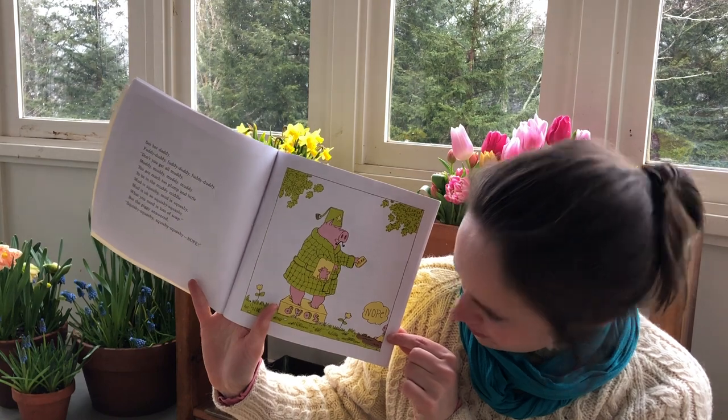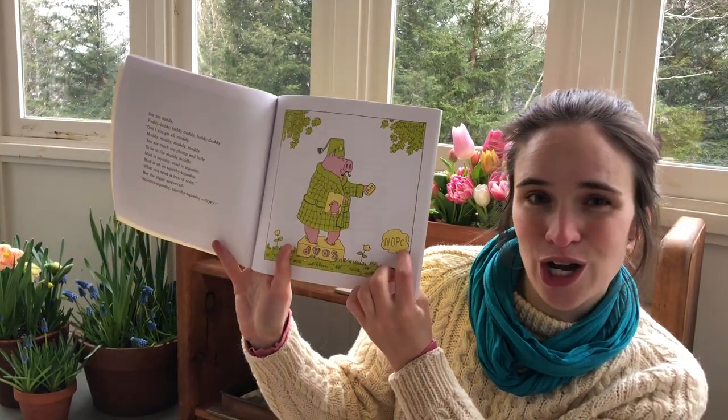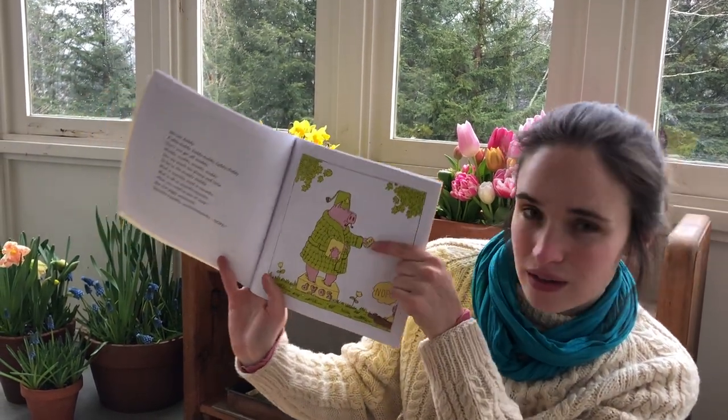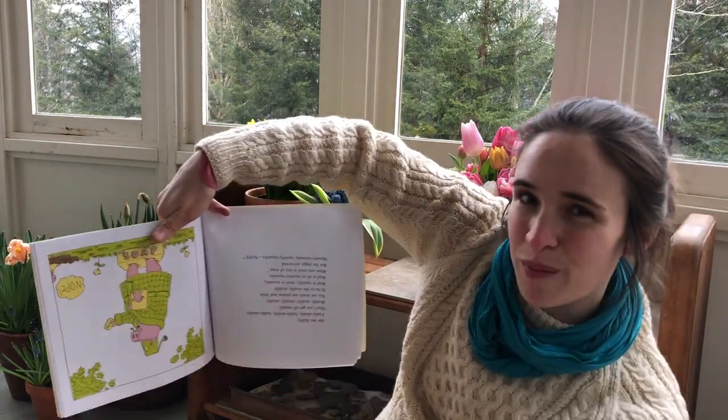Here's a little speech bubble. Remember, that means that the piggy's talking. It says, nope. And right here it says, soap on this bar of soap and soap on this soap box.